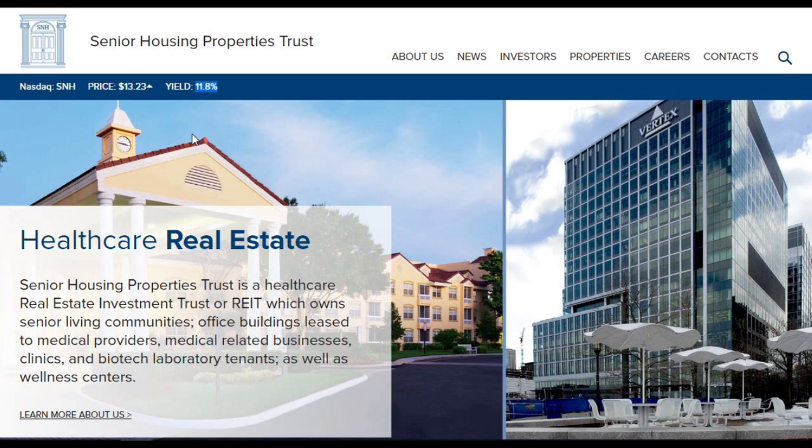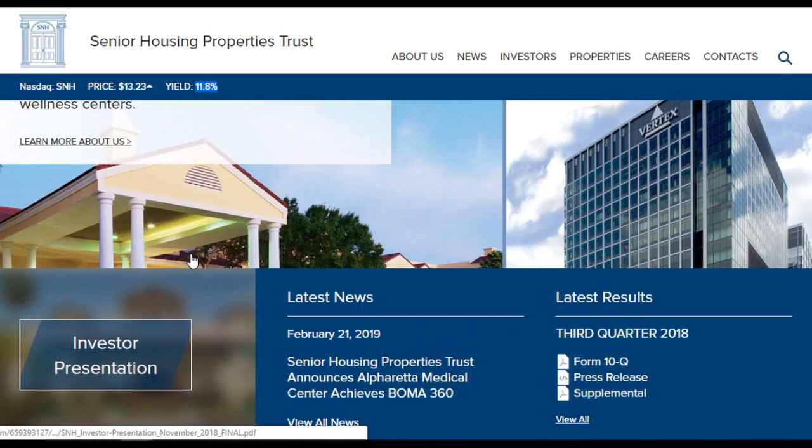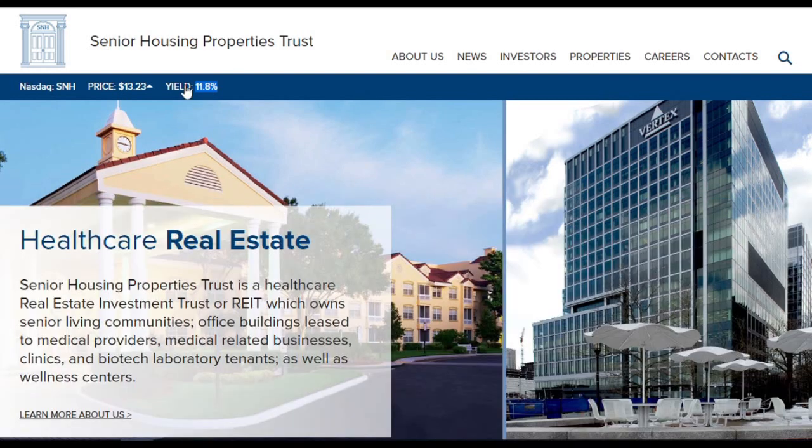So let's get right into this one, guys. I am super looking forward to this because this is one that has actually been on my watch list for years and I've never considered buying it. I'm just going to quickly go over some stuff and ask you guys some questions. Because I do not own this, I'm going to have a very outsider looking in perspective. That means there's no capital gain for me in this. And we'll start with their website.